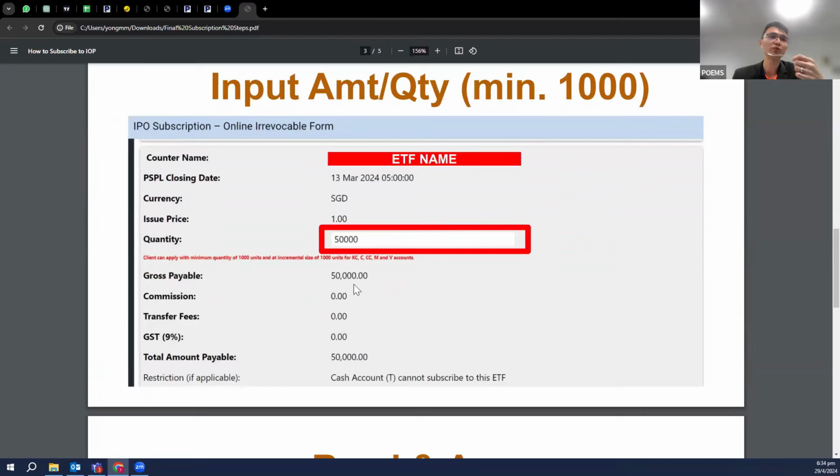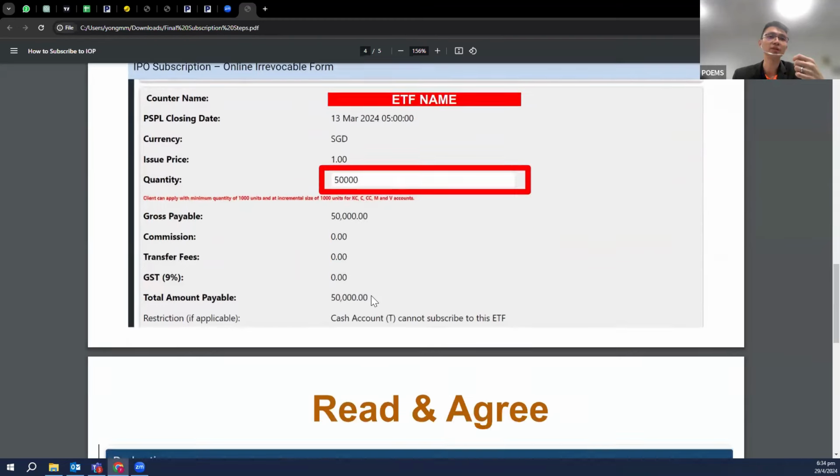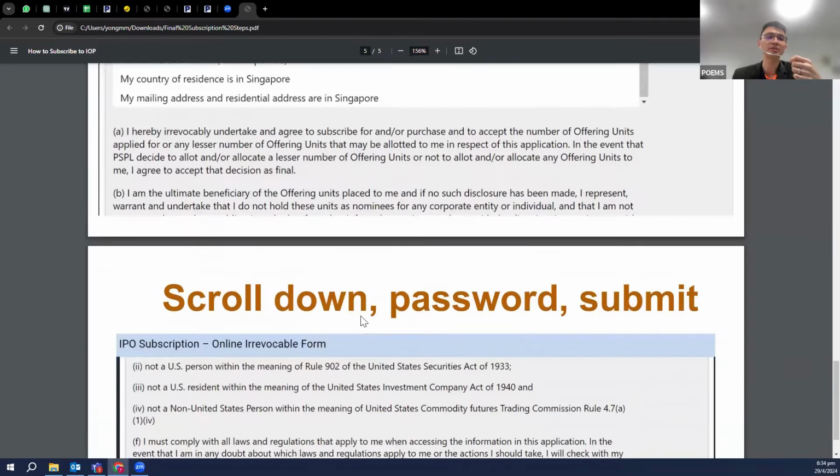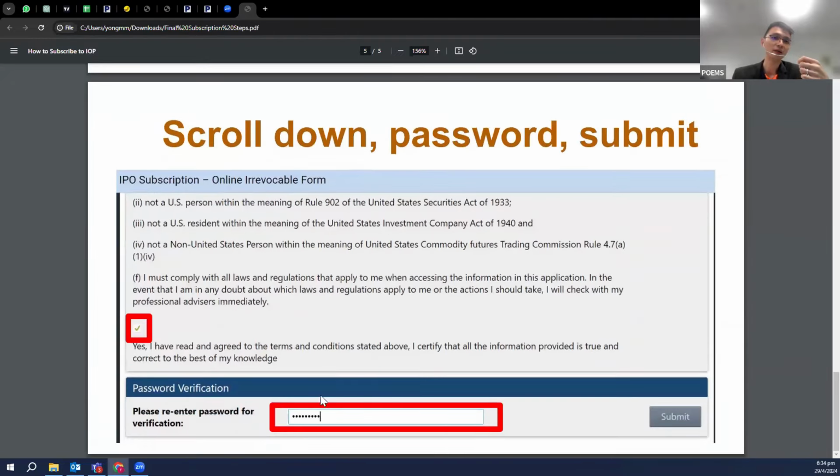Once you have chosen your quantity, you can carry on to read the terms and conditions and all these things, and then submit. Type in your password to submit. So this is roughly the flow for it.